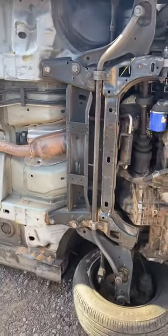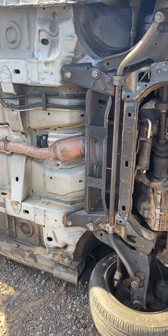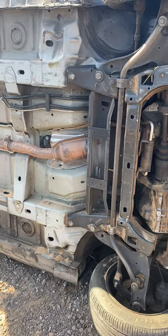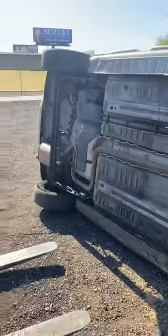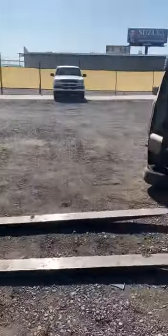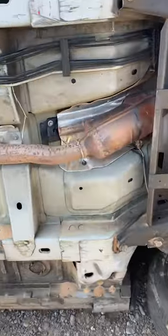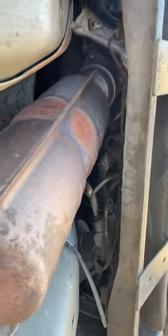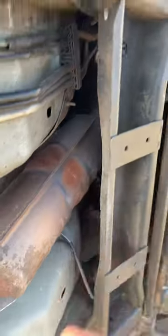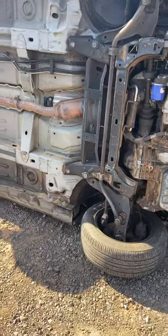we recycle them, and that's the easiest way to tell if it's original. You got to get underneath it. We have a forklift here, so I just flip them over, and I'm gonna cut it right here. And I'm just gonna take off those bolts in there. That thing will come out and we'll scrap it.